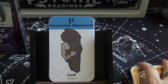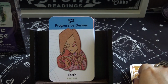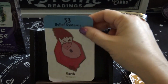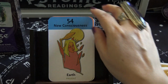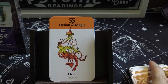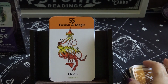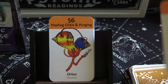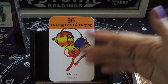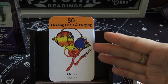And now we're looking at Earth present, conservative attachments, progressive desires, belief systems, new consciousness. Next, we're looking at the Orion present timeline. Fusion and magic. Healing, crisis, and purging. So basically, when you're doing a reading with these cards, it's helping you figure out your cosmic heritage, like the description of the cards.